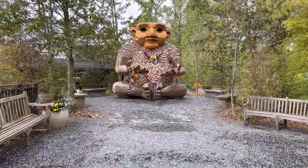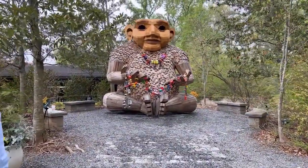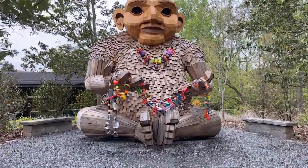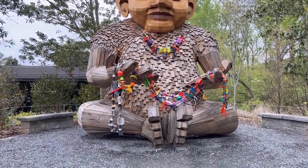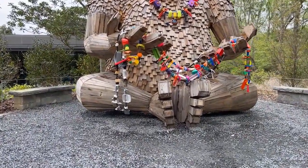So here's our first troll that we came across, and they told me its name is Kamakan, and she is teaching us to not be so quick to throw things away so that we can make things out of recycled materials.